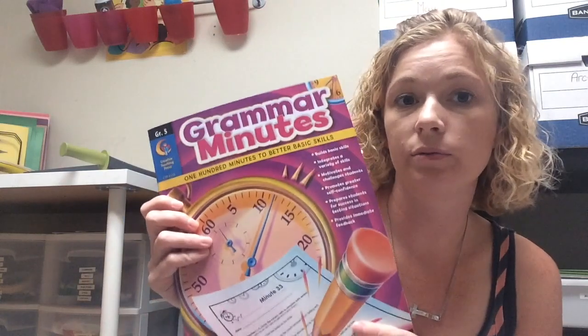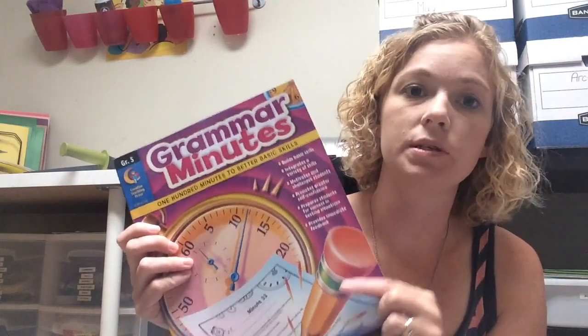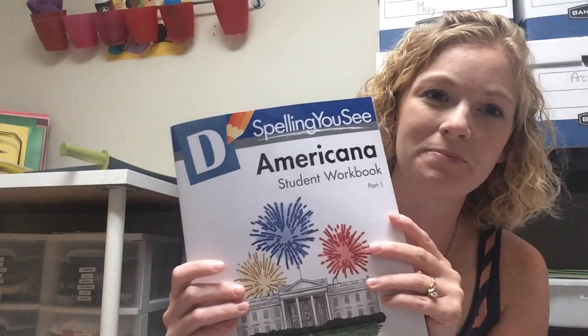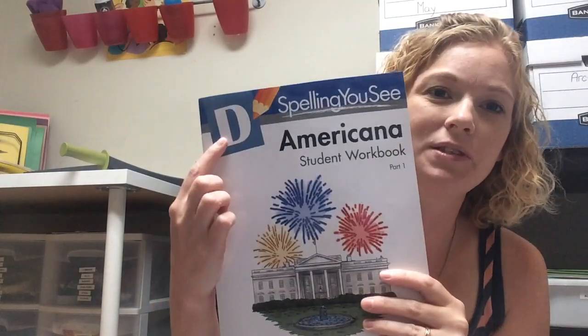And then since we love math minutes so much, I saw that they have grammar minutes. So we are also going to be doing 3 grammar minute pages a week. Spelling, you see, he's going to do level D.